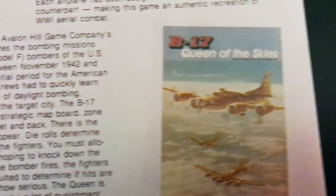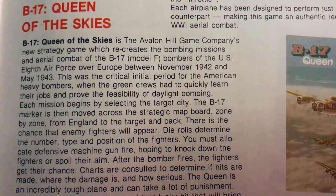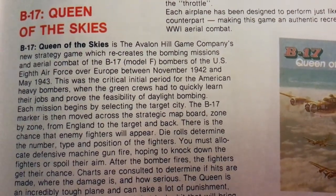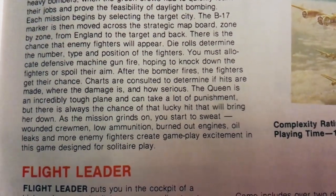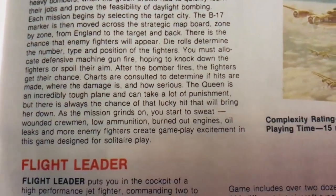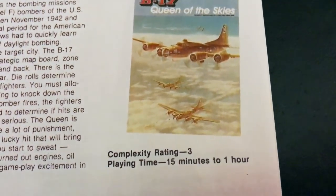B-17, Queen of the Skies. Here you can see that. It is the Avalon Hill Game Company's new strategy game, which recreates the bombing missions and aerial combat of the B-17 Model F bombers of the U.S. 8th Air Force over Europe between November 42 and May 43, etc. As the mission grinds on, you'll start to sweat. Wounded crewmen, low ammunition, burned out engines, oil leaks, and more enemy fighters create gameplay excitement in this game designed for solitaire play. Complexity rating of 3, playing time 15 minutes to 1 hour.